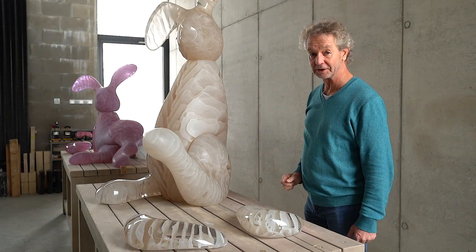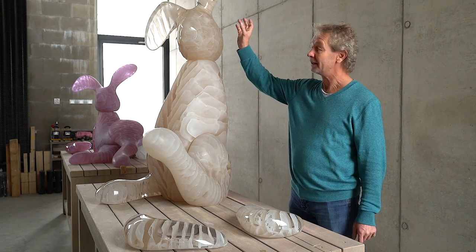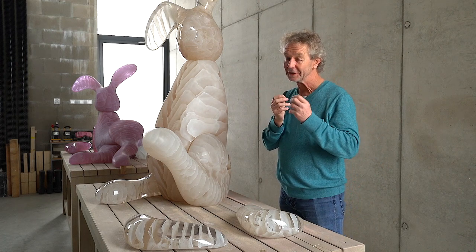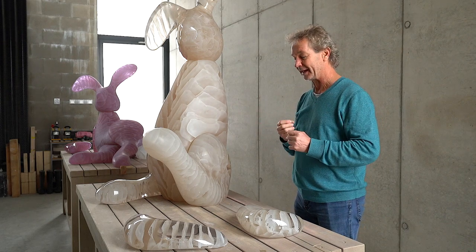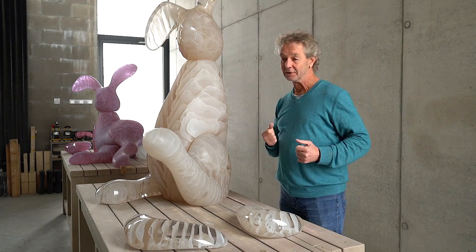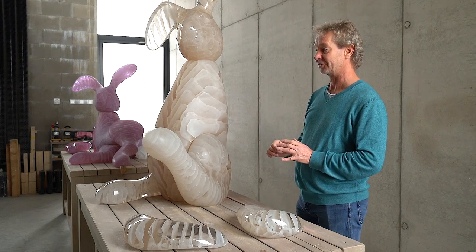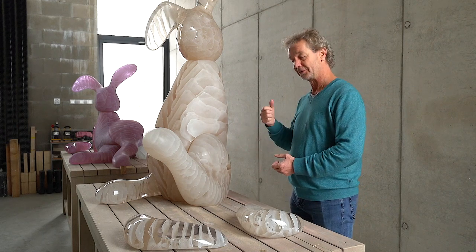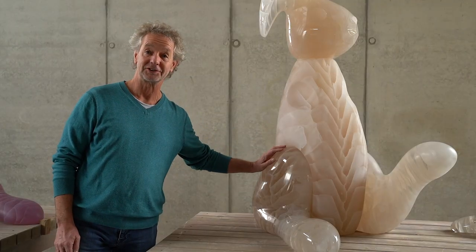My dear friend Neil Wilkin from England, who's a master glassblower, is making eyes for the bunnies. And the eyes will really look at you. They'll be somewhere between fun and scary. The idea behind it is that I want these two bunnies to have personality, so they're not just lifeless dolls, if you like. They actually have something to say. She's stamping her foot, she's getting a little impatient.